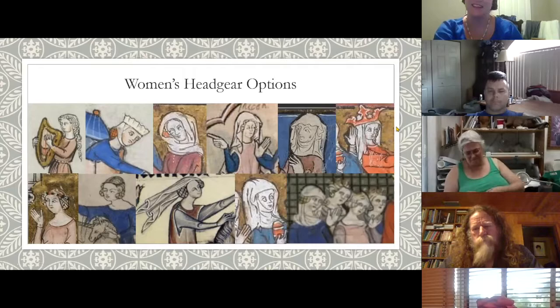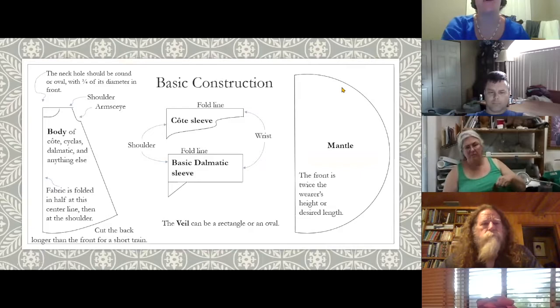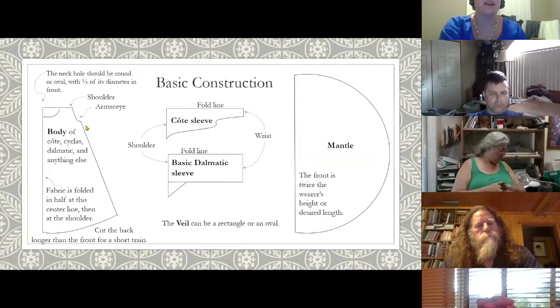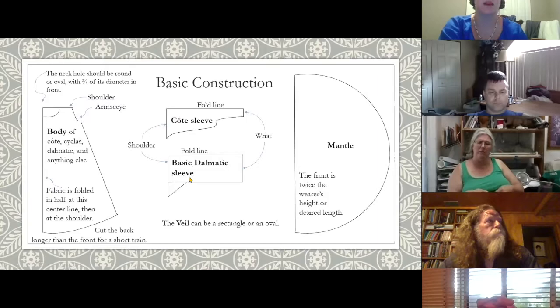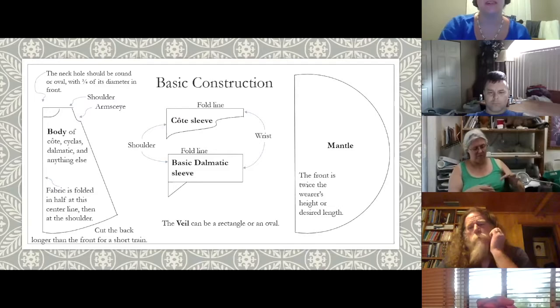And when I said that 14th century garb was simple, this is all the instruction you really need for all of it. The body of the coat, the cyclas, the dalmatic, the chemise, basically all cut like this. You might have the back cut longer to make a short train. You might have sleeves attached. This is the basic cut for the coat sleeve. This is the basic cut for the dalmatic sleeve. Your veil is either a rectangle or an oval. And your mantle, like I said, it's a half circle. Very simple. This is something anybody can make if they have any sewing skill or willingness to learn.